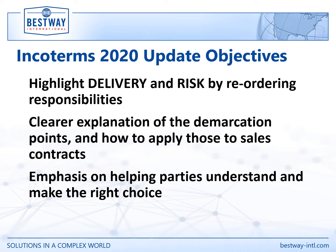What we want to do quickly here is talk about strictly the changes in Incoterms 2020. What we're going to focus in on is the delivery element and the responsibility element of assigning risk. We're going to explain the demarcation points, and we're going to talk briefly about how those apply to sales contracts, and the emphasis is going to be on making Incoterms easier to use and helping both parties understand the terms.